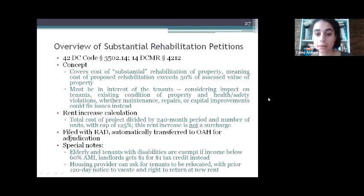Unlike the capital improvement petition, which is a surcharge for a specific period of time, the substantial rehabilitation petition is not a surcharge, it's just a rent increase. Similarly to the other types of petition, this is filed with RAD, adjudicated at OAH if the tenants have a challenge to it. And there are some additional specific provisions for if the tenants have to be relocated during the substantial rehabilitation. There are some specific notice requirements and help that the landlord has to give the tenants in those situations. Next slide.